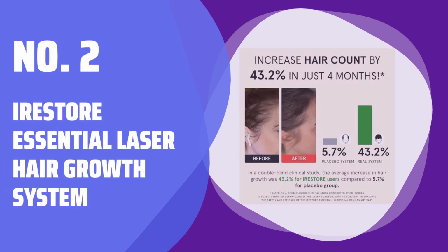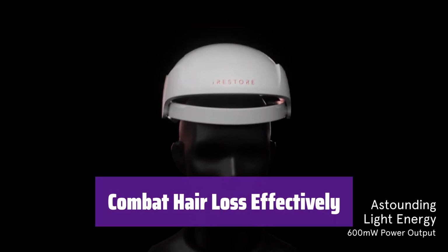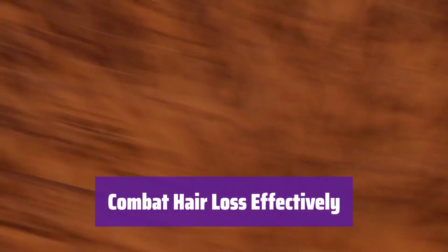Number 2. iRestore Essential Laser Hair Growth System. Are you struggling with hair loss, thinning, or a receding hairline? This innovative system offers a powerful solution for both men and women. It's designed to help you regain confidence with a fuller head of hair.